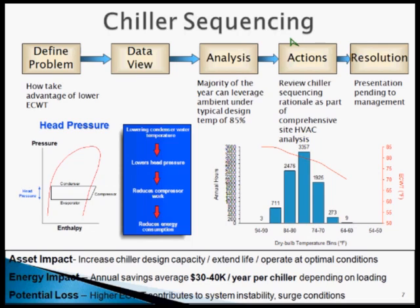Looking at the data on the chiller, the majority of the year you can leverage ambient temperatures under the typical design temperature of 85. Mechanical engineers design a system for the worst case, putting in the chiller and the cooling tower for July and August, and basically setting everything up at 85-degree condenser water temperature. That's where the sweet spot is for the design. However, during March, April in Pittsburgh, May, September, October, November, there's plenty of time you can make colder water than 85.